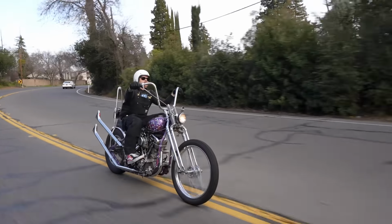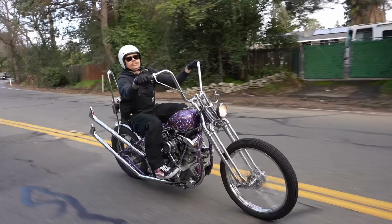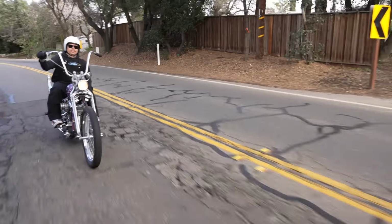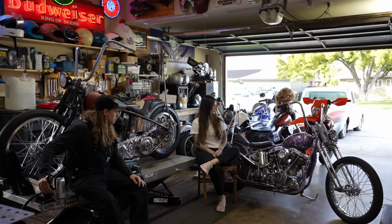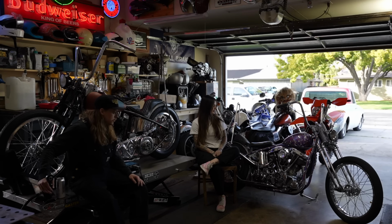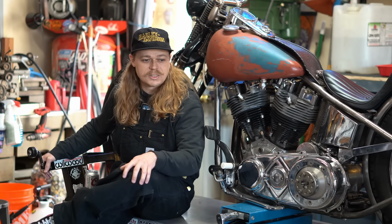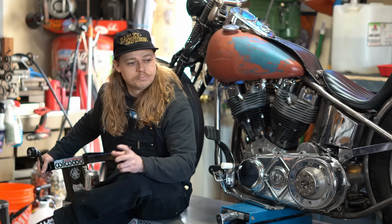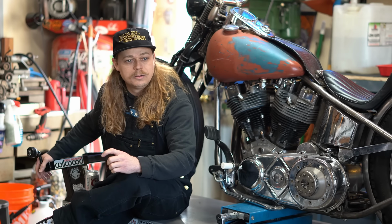Some old lady was trying to get rid of an old Shovelhead her husband had, and he passed, and she was ready to move on with it. It was a complete bike and wasn't running, but it didn't take much to get it going. And then I immediately pulled the motor and trans out, and I had the Paco frame from a purchase that I bought years ago for a 65 Pan that's still in pieces. Put it in that.